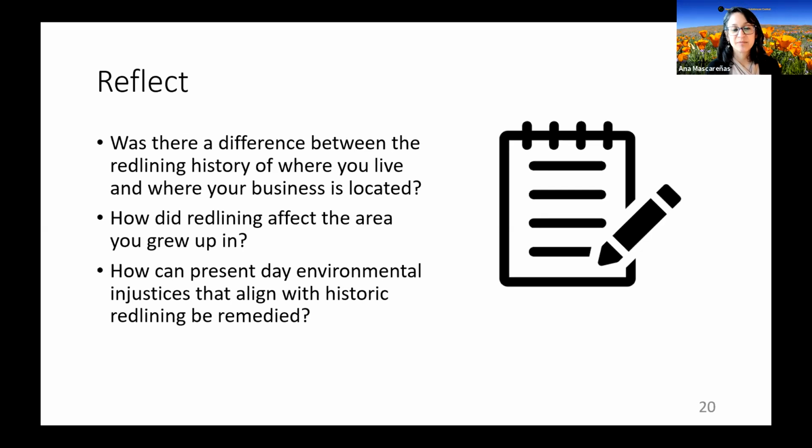I understand a number of you probably know and work with local EJ and community organizations. I really encourage you to get to know your local community and EJ organizations if you don't already, seeing each other as partners and seeking equity and recognizing and understanding the legacy of policies like redlining and how that affects your businesses, your neighbors, and the environmental justice that you see today.